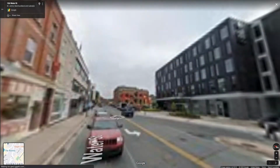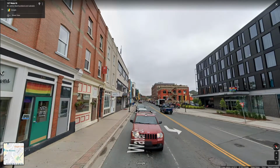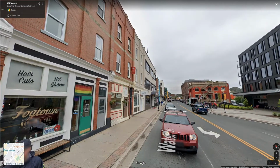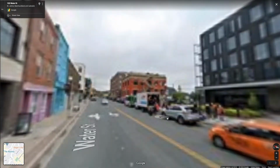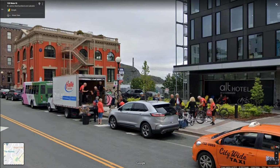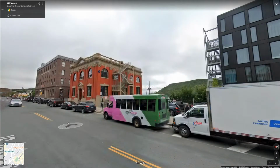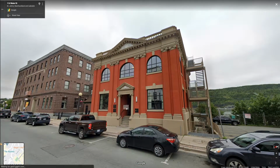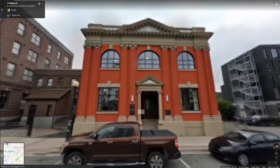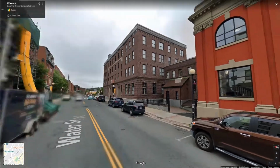Back to its history. So by around 1620s, thereabouts, it was pretty much controlled by the English. And population slowly grew. Bunch of bikers out here, it looks like. Going for a bike ride, maybe. Great old building here. Looks like it probably was a bank at one point. Maybe it still is? No, I don't think so. It's got that bank look.